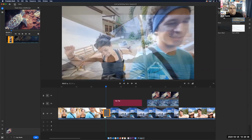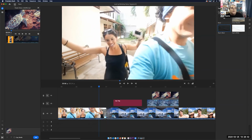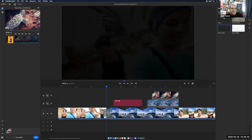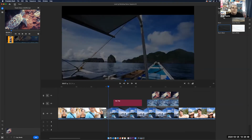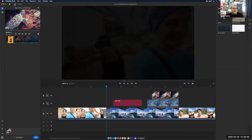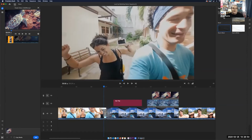All right. So now we have dip to black. That will basically take the footage and drop it to black and then bring up the next piece of footage. That can be really helpful if you want it to look kind of like a blink, but the idea is that you're just moving from one space to another.